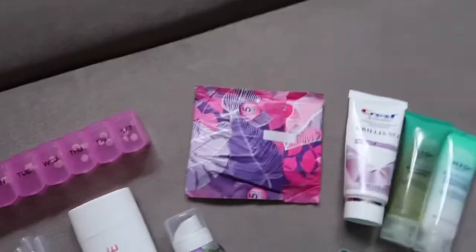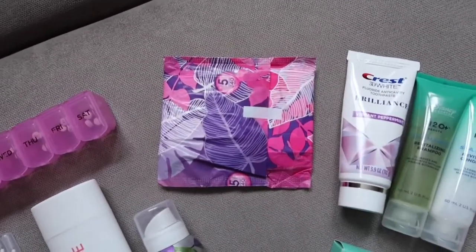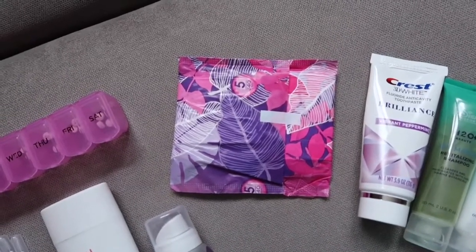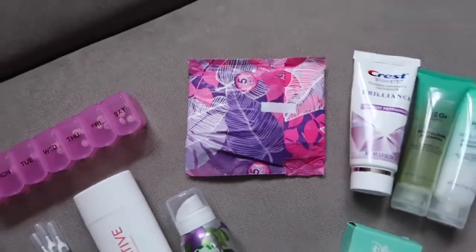I'm packing a feminine pad. I just had my cycle, however, I have polycystic ovaries, so my body decides when and where it wants to start having issues, so it's always good to have one on hand.